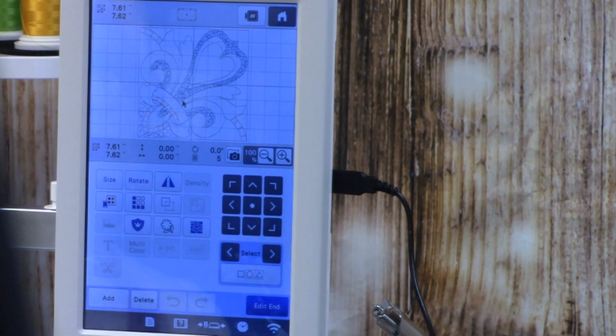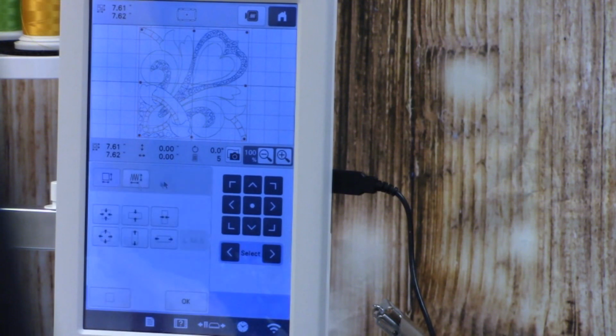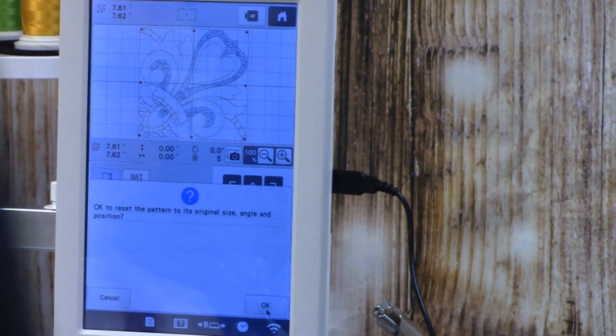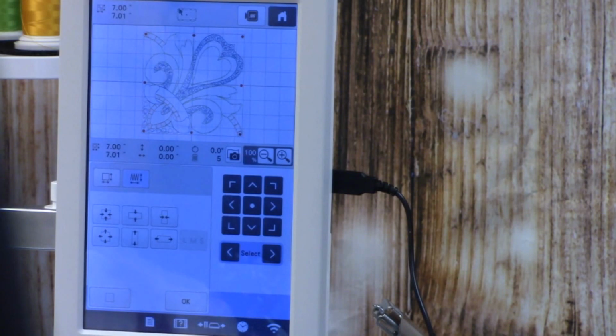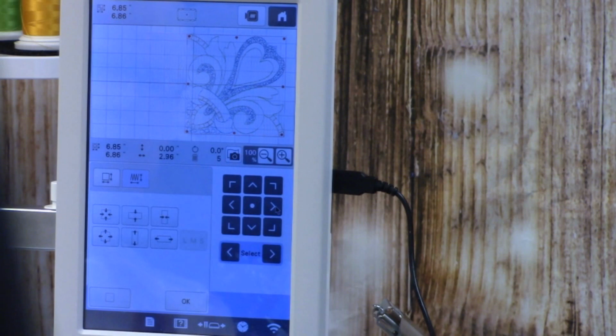So the first thing I'm going to do, I bet you already know what I'm going to say, is go into the size, and I'm going to choose stitch recalculation here because I'm not exactly sure what percentage smaller I'm going to make it. I'm just going to resize it so I know I can get 2 repeats in my hoop. Oh, I got to go one more. My math skills are off this morning. All right, so now I can get 2 in here. Again, I'm just going to slide it over to this half of my hoop. All right, and hit OK.